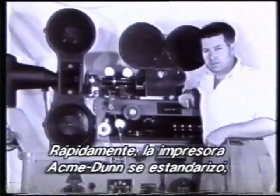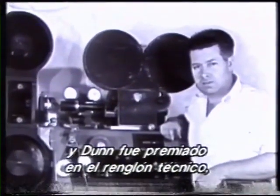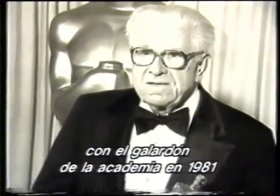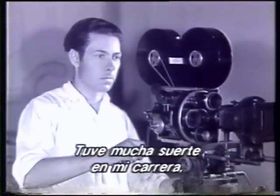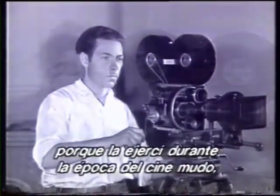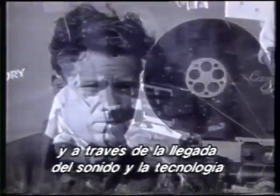The Acme Dunn optical printer quickly became the standard, and Dunn was honored with an Academy Technical Achievement Award, which was upgraded to an Oscar in 1981. I believe I've been very lucky in my career because it covered a good many years from the silent days through sound and into all this new technology.